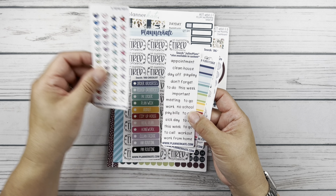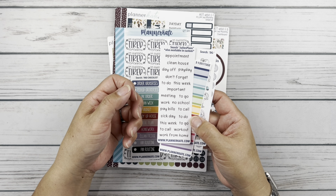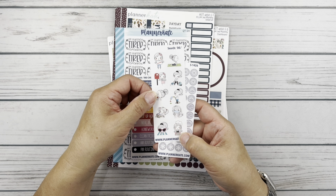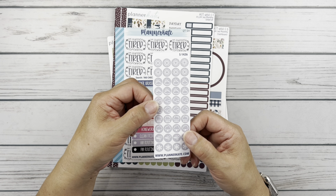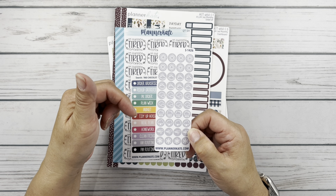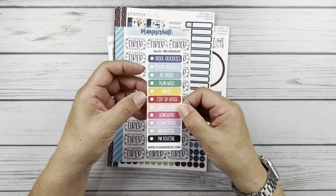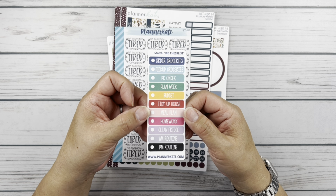These are cute too. Scripts. I love these. Clean house day off. Some basics. Sick day this week. Always good to have freebies of those. Some striped functionals. Oh, cute little doodle girls. We've got some basic weather icons. This is great. I like putting these on when it's like all of a sudden we get rain or we get a triple-digit heat week. And then let's see. Oh, some check boxes here with order groceries, pick up groceries, those kinds of things. Some basic little checklist items.